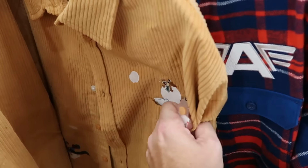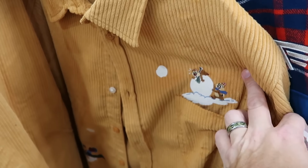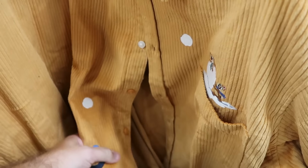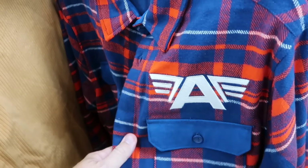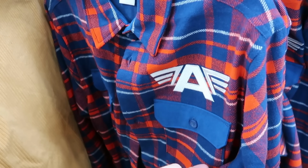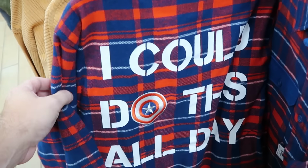I do want to check out some of the adult clothing that they have on the spinny rack. So this is a long sleeve button down shirt with Chip and Dale. They're embroidered like making a snowman. These are only $20, marked down from $70, part of last year's winter collection. You have Donald Duck embroidered on the bottom there. Looks like they're throwing snowballs at each other. Right behind there though is a full button down jacket with Captain America. That's embroidered on the front with this plaid design. Only $20 from $65. The back side's embroidered with Captain America's shield.